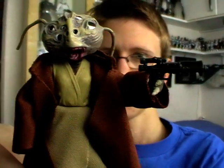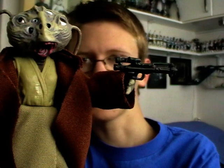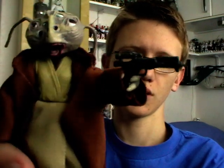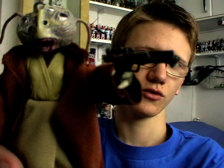As you can see, she does come with a blaster pistol, and this is the same one that we've seen released with the Macquarie concept Chewbacca and the Sandstorm scene Han Solo from the Legacy Collection Wave 1. I really like the model of this blaster pistol. I really like its design. I think it's really cool. So I'm glad that we're seeing this blaster get a fair bit of use.